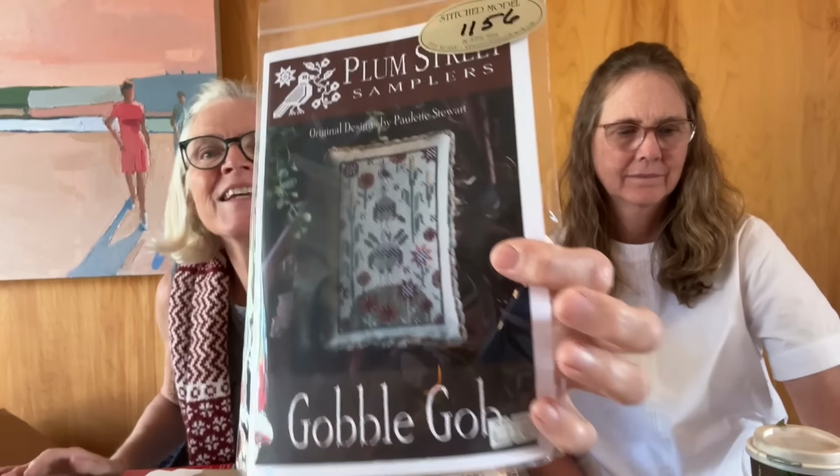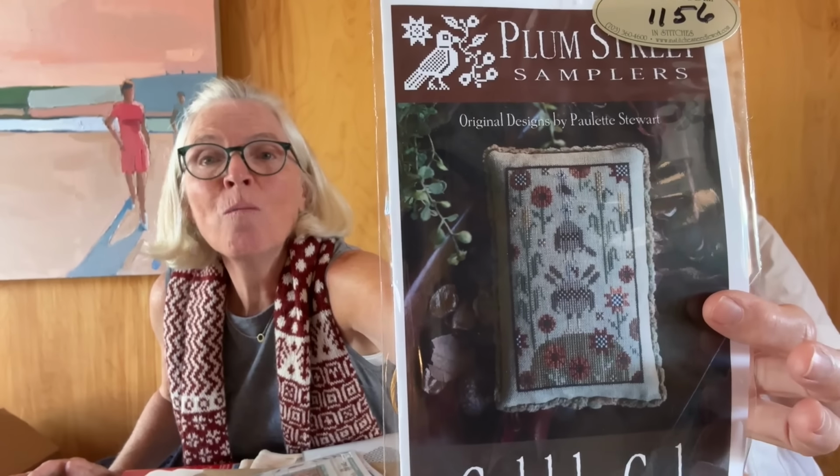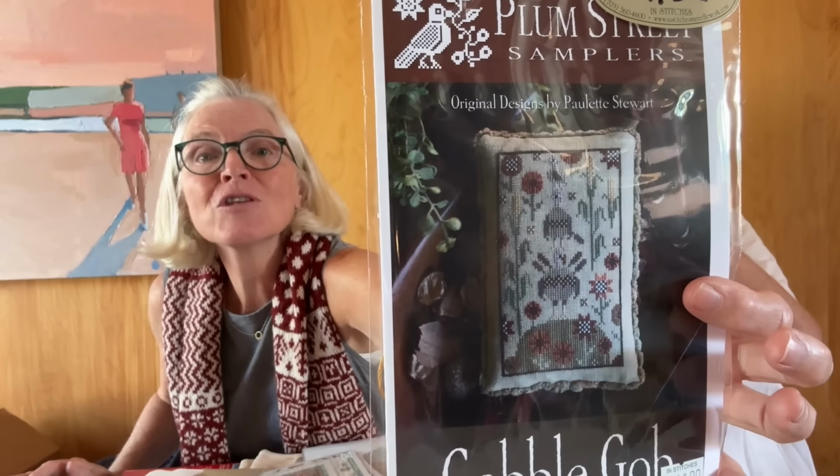So I picked up a few things. The first thing, and this was from a model, model number 1156, was Plum Street's Gobble Gobble. It was one of her stackers. This is one of those things where you see the model and it is so much better than the photo. So I thought this would be a fun fall piece. And I picked up some of the floss, some of the colors I knew I already had at home, but I did pick up some of the ones I knew we didn't have. I'll probably start that after I finish the salt boxes.